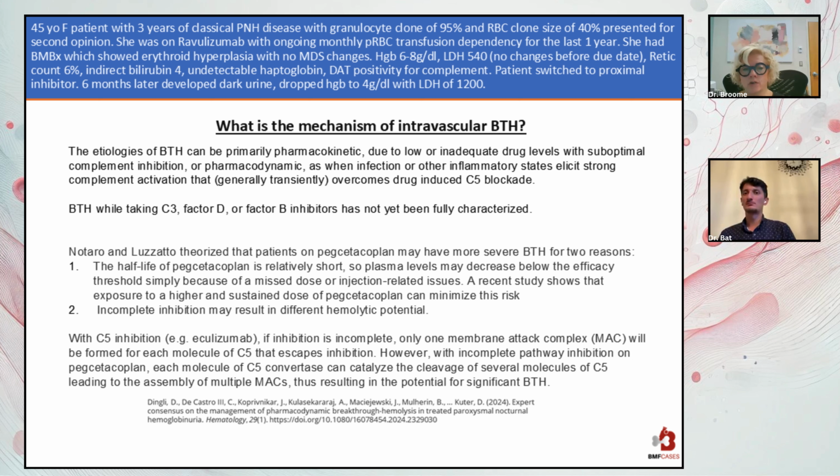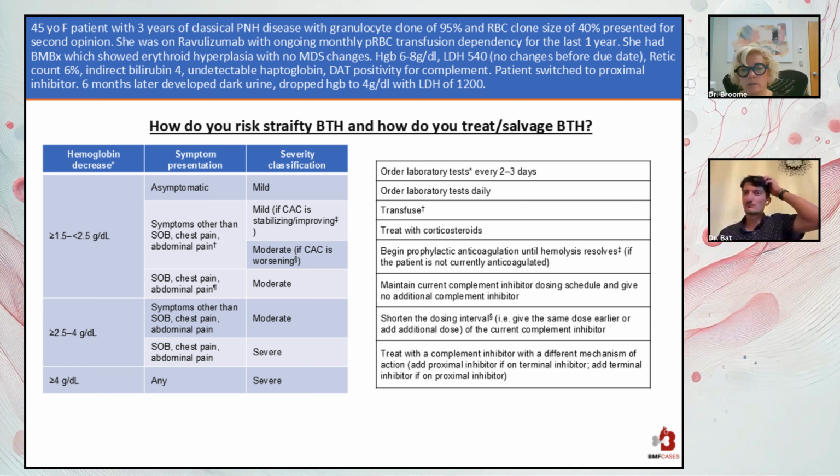So how do you risk stratify? I think that's important to think about. And then how do you treat or salvage breakthrough hemolysis events? And these are intravascular events that we're talking about. So again, that same consensus group came up with a classification system ranging from mild, moderate to severe. And then, what are you doing?